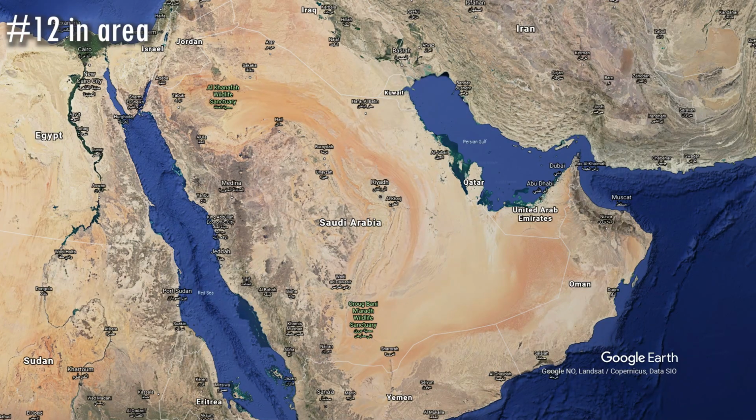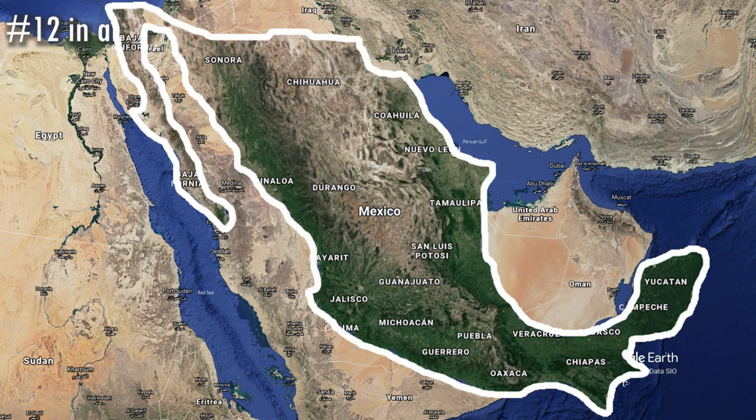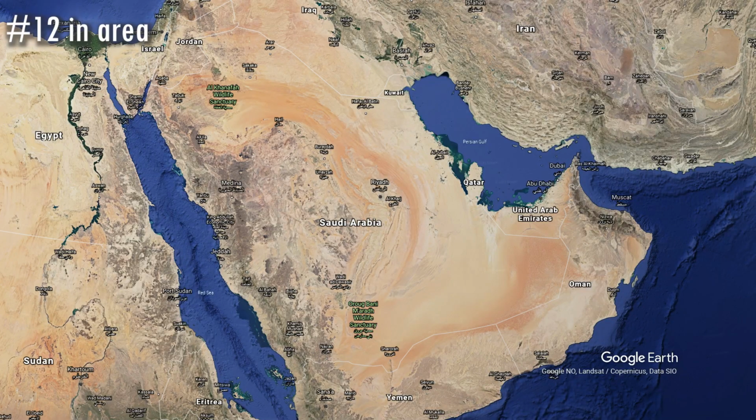It is the 12th largest country on Earth, just smaller than the DRC and a little bigger than Mexico. You probably think there would be space for many people, and maybe there is, but the population number isn't bigger than 34 million. Making Saudi Arabia come in number 41 in population.